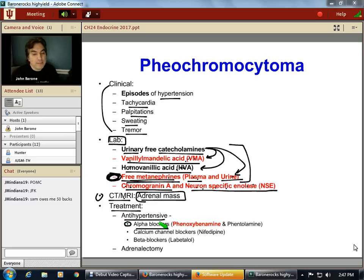So look at the name. Phenoxy. Do you see the pheo? Phenoxybenzamine, a non-selective alpha blocker. And then you do this before, see the BE, before surgery.